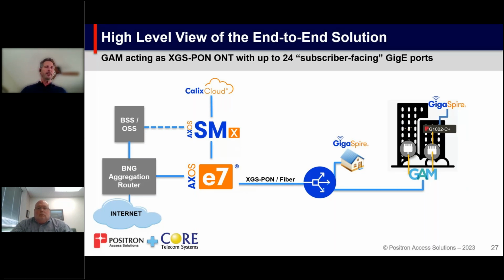The fact that you're splitting the service multiple times doesn't really matter, because hotels are typically satisfied with 100 meg. They're not trying to give every room a gig. A lot of times they're not giving them more than 10 meg. They're just trying to make sure that they have an adequate guest entertainment experience.